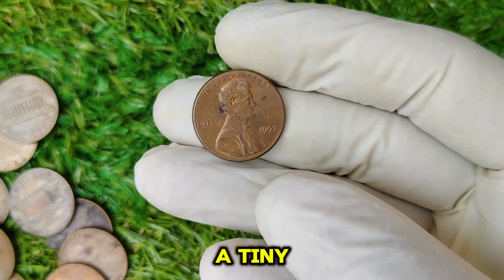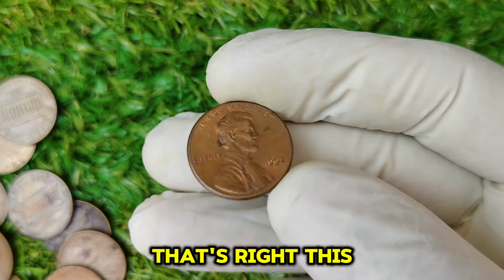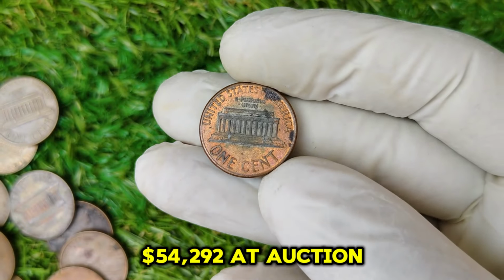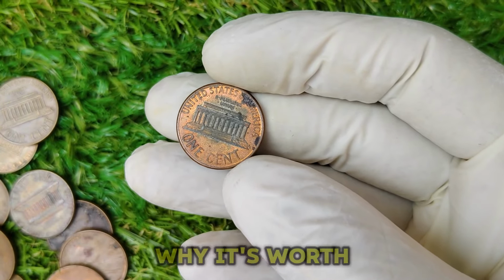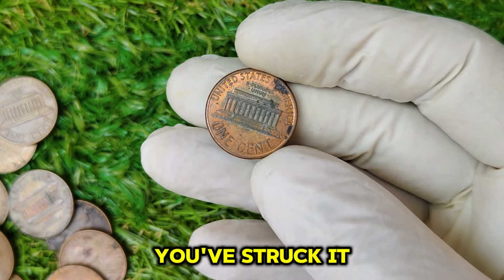Did you know a tiny, ordinary-looking penny could be worth over $50,000? That's right. This seemingly simple 1992 Lincoln penny, with no mint mark, has sold for as much as $54,292 at auction. In today's video, we're diving into the history of this rare penny, why it's worth so much money, and how you can check your own change to see if you've struck it rich.